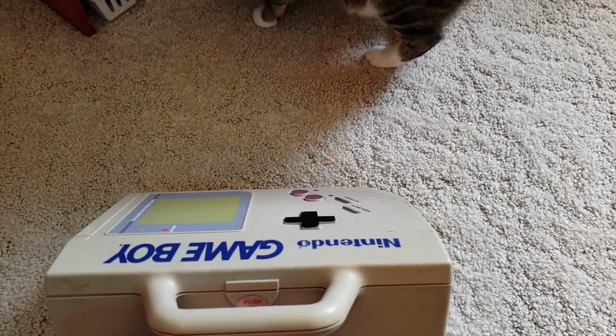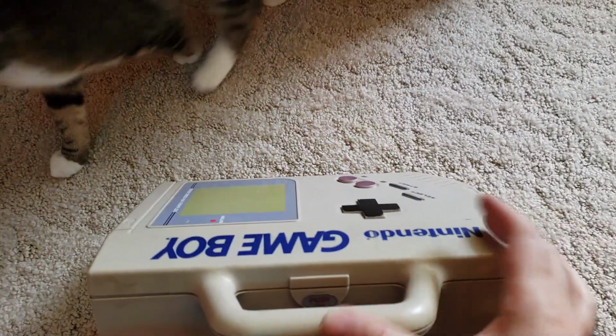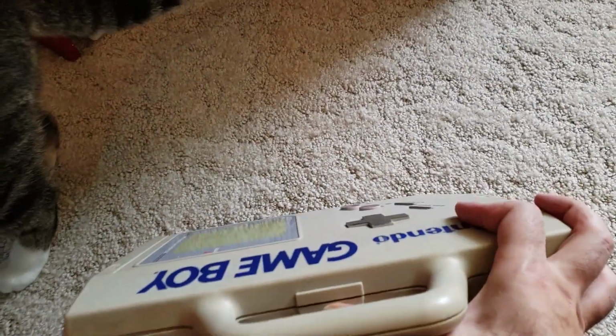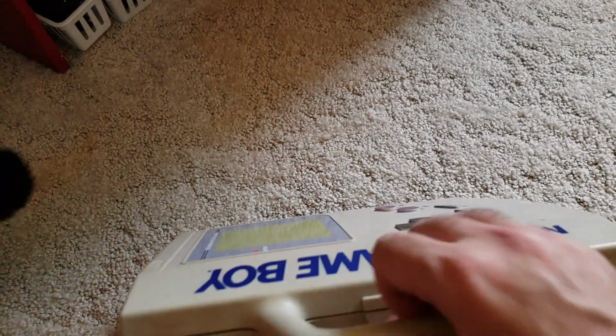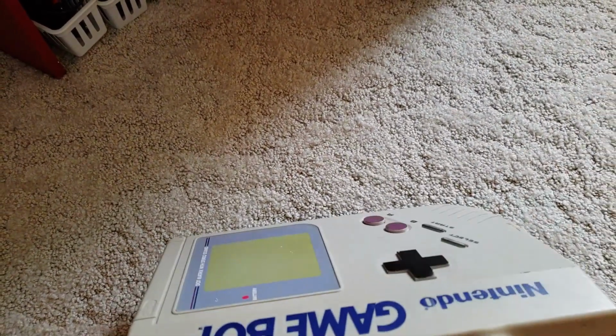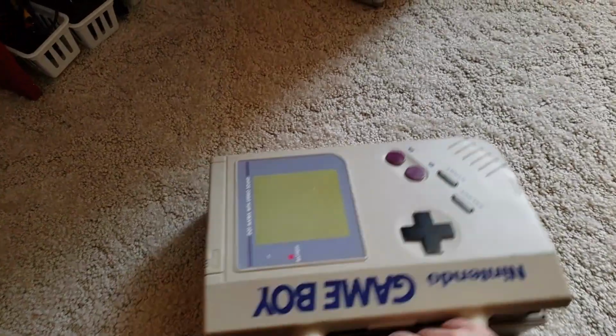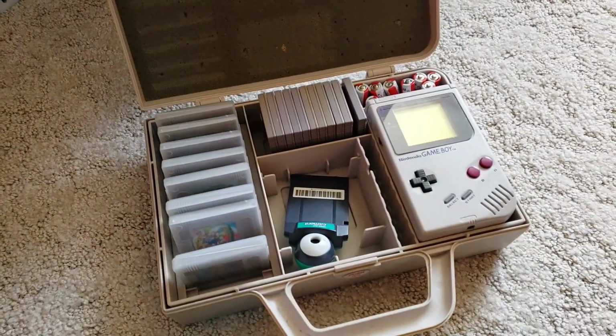And then one year at the Portland Retro Gaming Expo, I saw this. I'm like, oh yeah, I have to have that. I'm going to switch hands here and see if I can open this with one hand. Easier said than done, huh? Let's see. This thing tends to stick. You got to really push it in. There we go. Okay. And then you open this up, and boom, this is exactly how I had it as a kid.